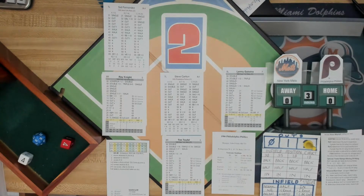Here's the pitch to Teufel. 44, that's a 3, and that is a base hit. That is a single. There's those doubles. The one thing about it is doubles. That's one thing somebody complained about: when you roll doubles, it's always good for the batter, pretty much no matter what, almost. Well, that's a 44. That's a single.